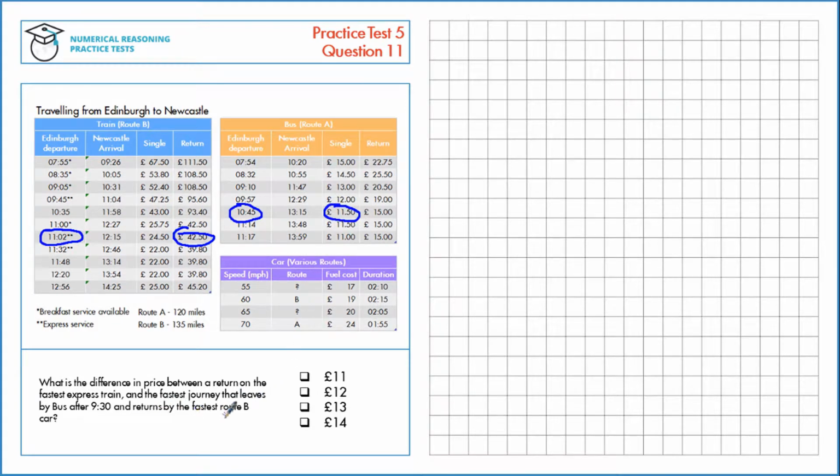Now we need to know how to return by the fastest route B car. So we know that the 60 mile per hour car goes on route B, but either of these could use route B, so we need to check which one is which. If we calculate the distance of travel for both of these routes, then we can compare it to route A and route B here. We know that distance is speed times time, so let's calculate that first for the 55 mile per hour one.